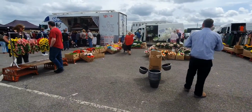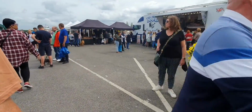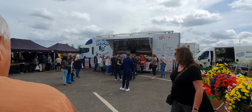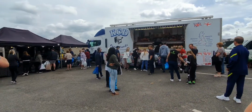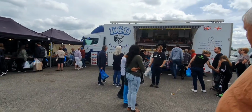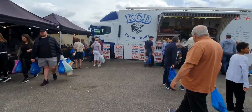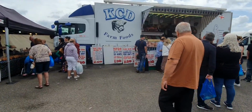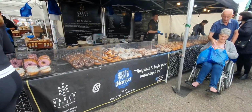So here we are, we're coming up to the meat man. He has lots of good deals at the meat van. Depends on what you want. Steak, chicken. To be fair, I've never bought anything from him, but he's always got a huge queue outside, and he always seems to sell loads of meat. I prefer just to go to the butchers, but I might try him one day.